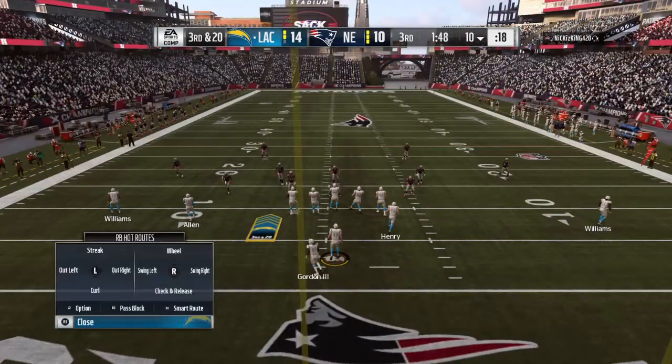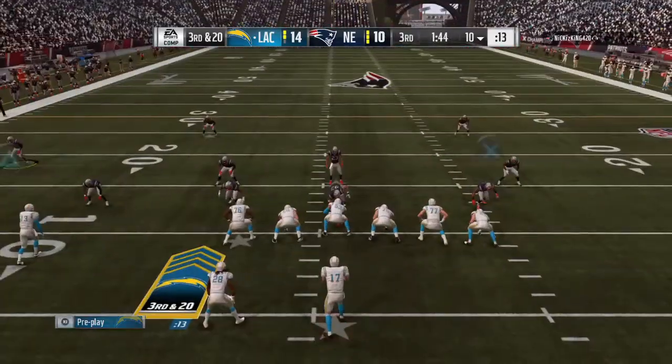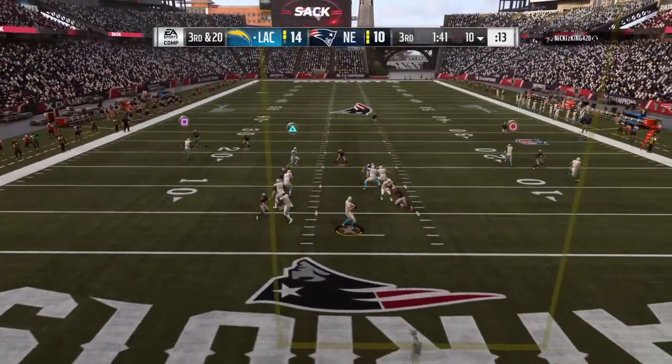Okay, you know my bias is about to come out here. A lot of people think that the offense is just moving in the wrong direction. I'd say they're moving in the right direction because the defense is pushing them back.